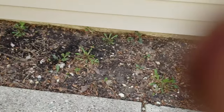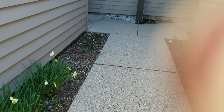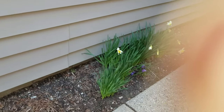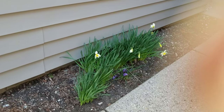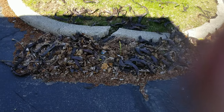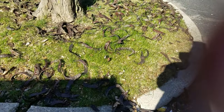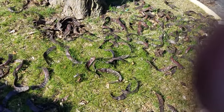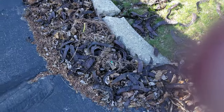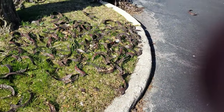So this is the neighbor's garden area, which I haven't weeded yet. And my mom's area. Got some cute flowers ready to come up. But this is pretty much what I all raked out the other day. These are little, like, coffee bean pods from this tree that all ended up in her garden. So between some garden stuff and some coffee bean stuff, get those out before they start blooming.